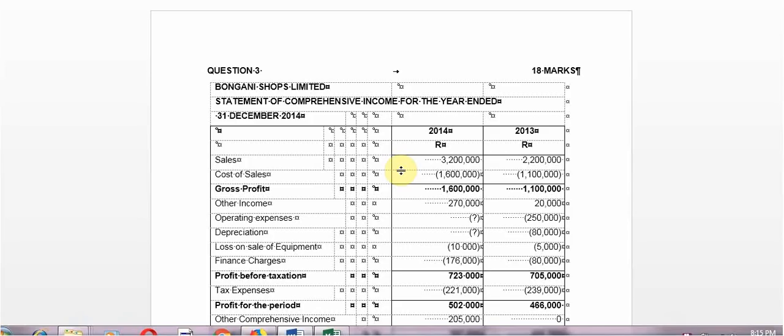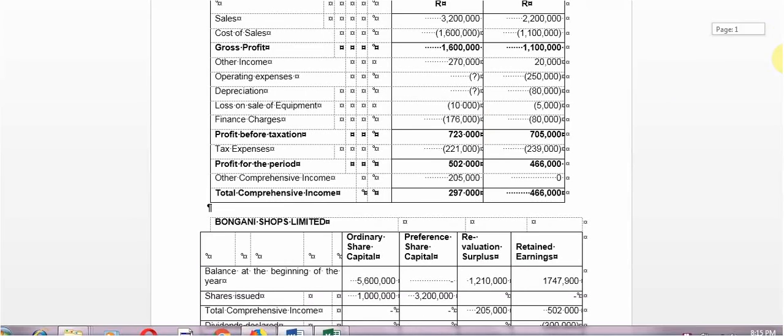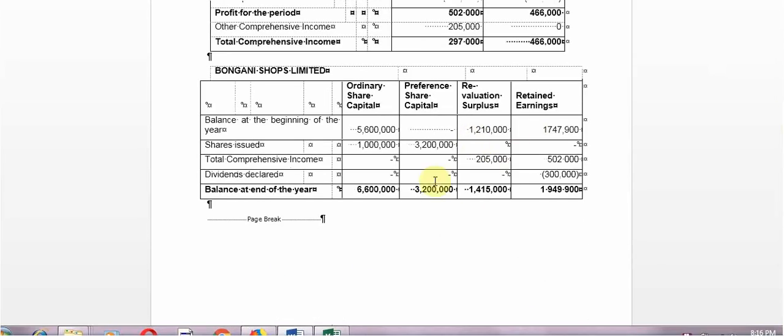This is a question called Bongani shops that I have posted that you can retrieve, and you will see here they have given you a statement of profit or loss, with a few interesting things such as a question mark for the depreciation. As always, you have your profit before tax, there's a tax expense, and interestingly, there is a revaluation done here. You will see that the other comprehensive income is the revaluation surplus that was listed there.